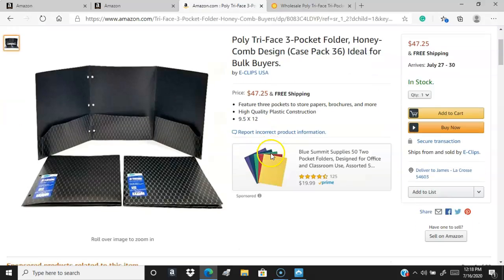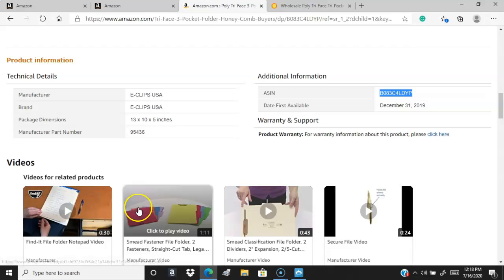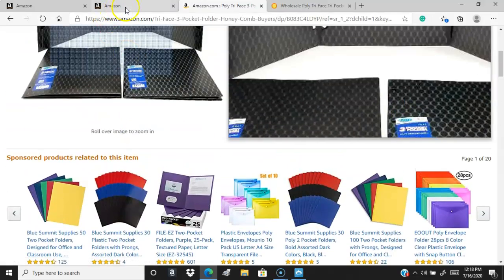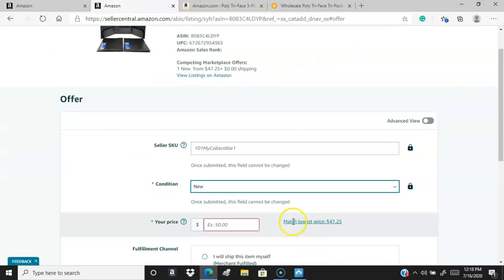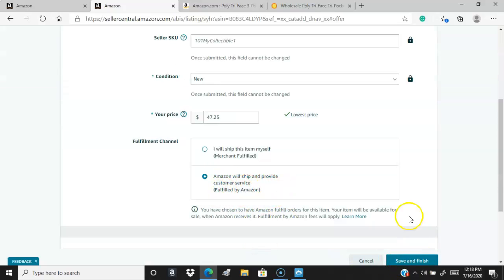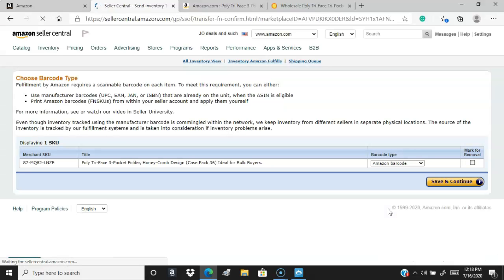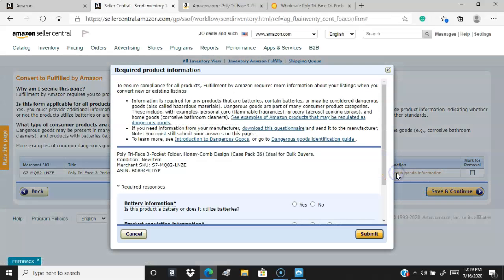In stock. What's the seller rank? Well, I'm just showing you this, but let's see. He has it for $47. Match. I'm gonna match that. I'm gonna do ship by Amazon, into Amazon, and click save. Okay. Barcode by Amazon, and we do not have any dangerous products.